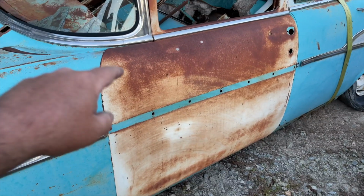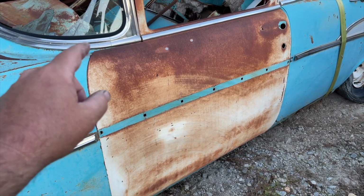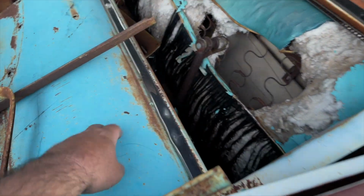Unfortunately, it was missing the door. I robbed this door off of a car that you like. Sorry about that, but if you do go back and get that car, I will give you this door back, and I will find another one. But that's the passenger rear door that's missing over there.